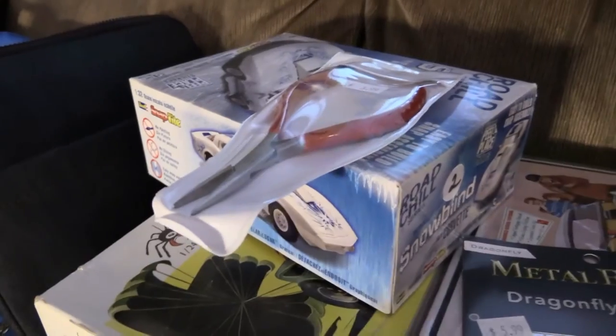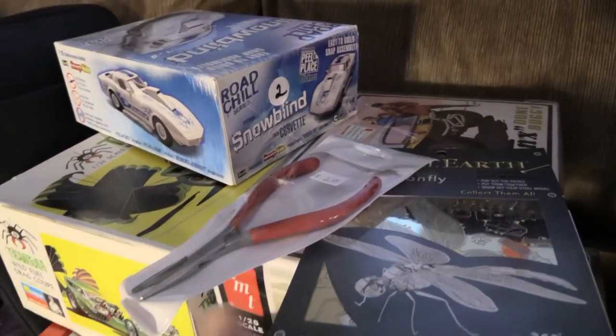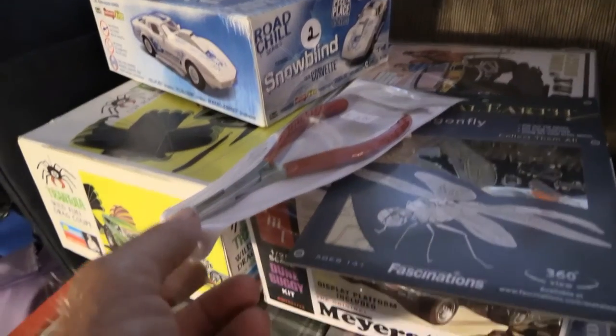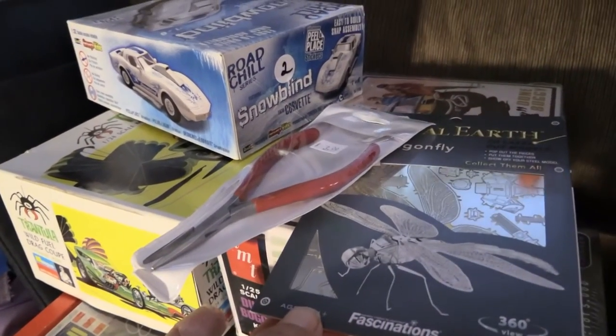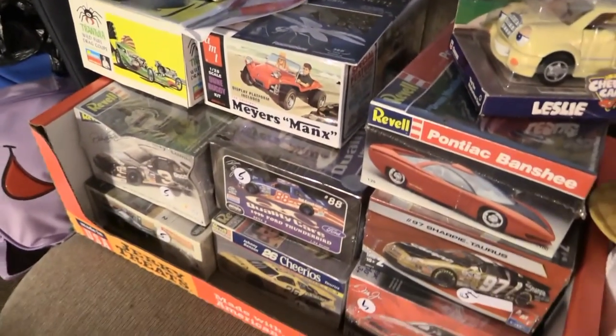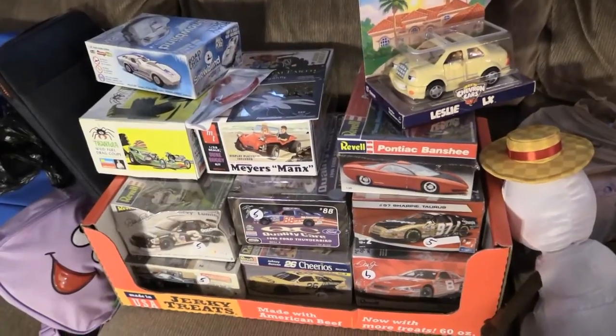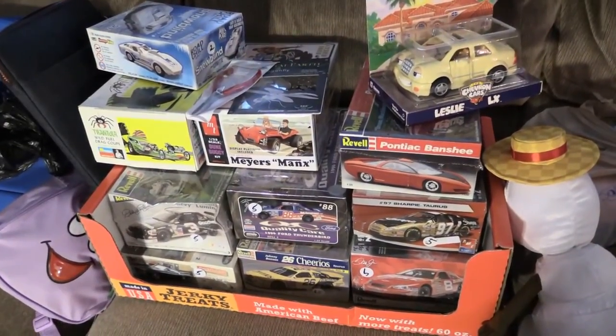And some pliers. My wife, she bought those for me before I even got over there, because she could tell I was going to need to use this for this. And so that was great. And so we got in and out of there for a pretty good price for this much stuff. And that was Modelpalooza 2014.